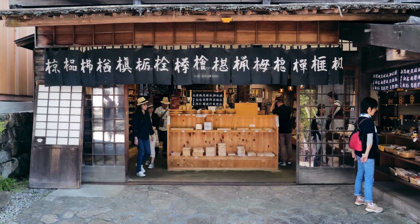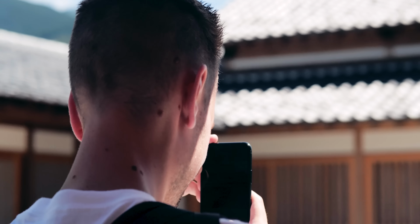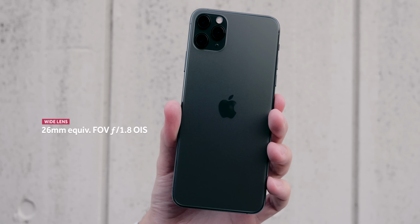So we've now got 3 cameras on the back to work with, all of which are 12 megapixels. There is the main camera, which is the wide. In terms of a full frame field of view, this is the equivalent of a 26mm and has an f1.8 aperture. It also has optical image stabilization and 100% focus pixels across the whole sensor.